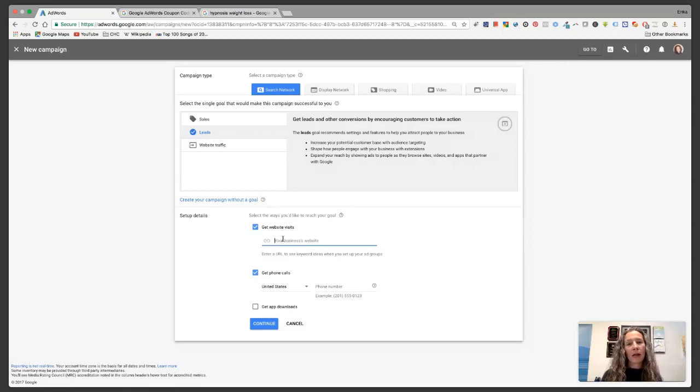Because what do we want to do? We want to make our site and our campaigns really relevant. The more relevant they are, the more likely the person searching is to click on your ad and then become your client. Okay, so get website visits.